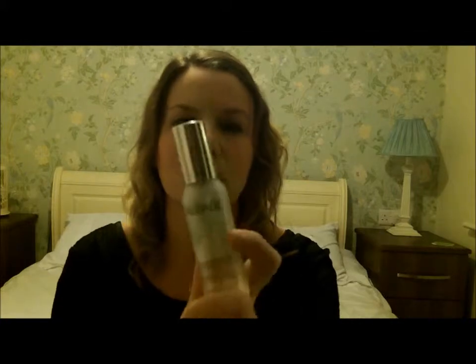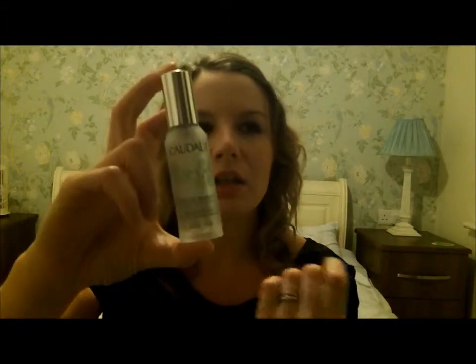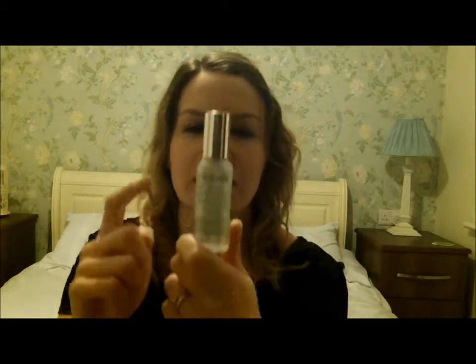But I've really wanted to love this so much because other people raved about it and think it's fantastic. You know, and it is a good product, but I don't love it as much as I thought I would. And using it at first, I thought, oh yeah, this is great, absolutely fab, it's brilliant. But it is sort of exactly the same as the Thermal Spring Water. The only difference for me is this doesn't leave that overly damp feeling on your face, whereas the Thermal Spring Water does tend to leave a dampness on your face.